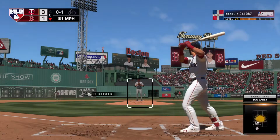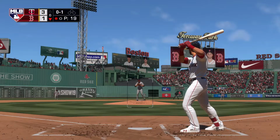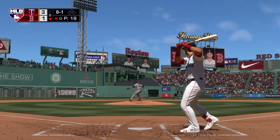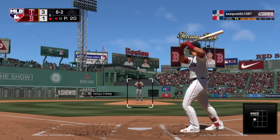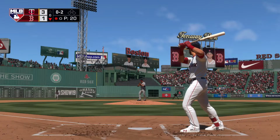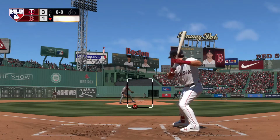Just a miserable effort there. It's 0-1. I'll tell you, if I'm on the hill, I'm throwing that changeup again. Didn't look like he picked it up very well out of his hand. Bases are empty, 1 man out. And he got him.